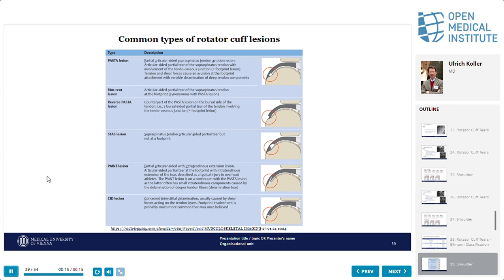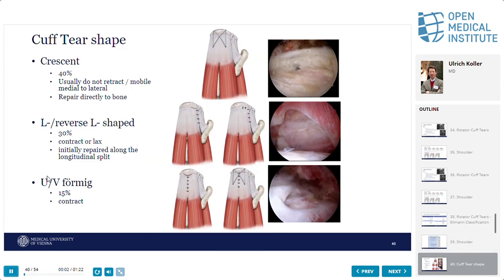So these are common types of rotator cuff tears. It is the crescent part, lesion in the crescent part. Here you see the rotator cable is intact. So what do you think? Does he have a good range of motion or not? That for me, I think so too.